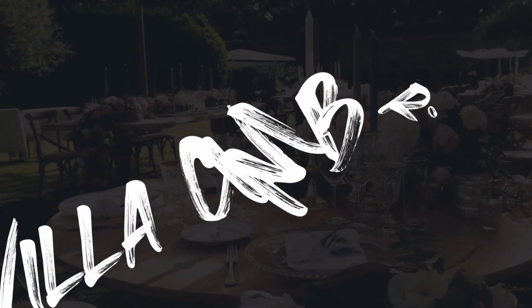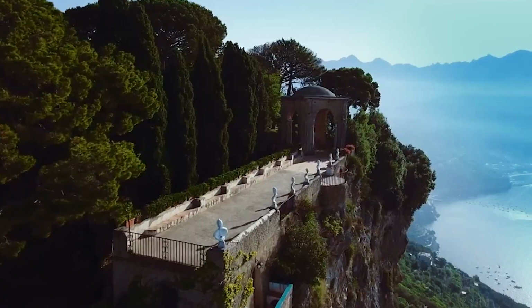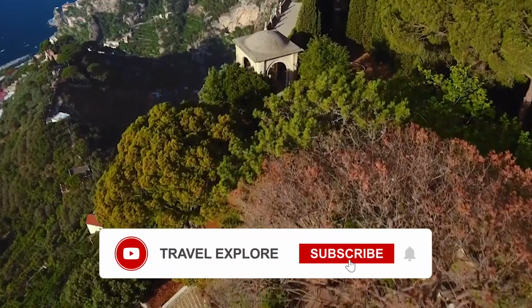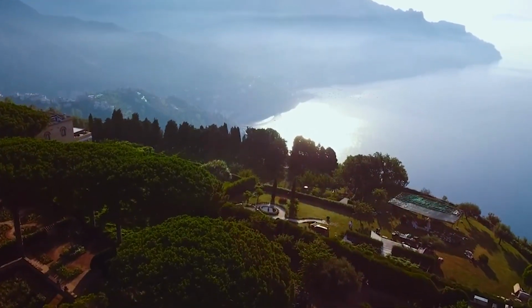5. Villa Simbrone Gardens. Past the Church of San Francesco, which has a Romanesque cloister, and the Church of Santa Chiara, you'll find Villa Simbrone. An avenue runs through its beautiful park to the Belvedere Simbrone, with incomparable views of the Amalfi Coast.